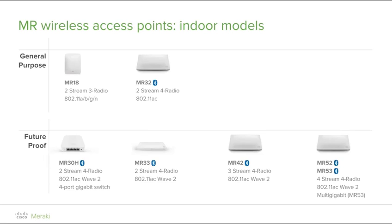And speaking of Meraki indoor access points, we have classified them in the following two groups: general purpose and future-proof. The general purpose access points are designed for robust wireless networks, but not necessarily for high-density deployments. The MR18 is our entry-level 3 radio access point with 802.11n technology that supports 2x2 MIMO. The MR32 is the entry-level 802.11 AC access point with 4 radios, and it also supports 2x2 MIMO.